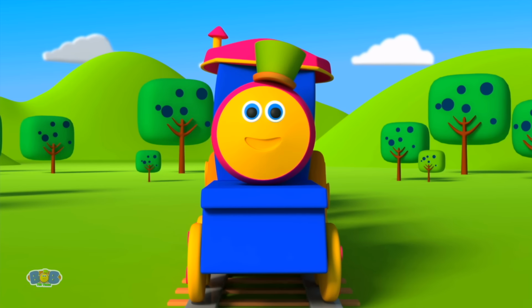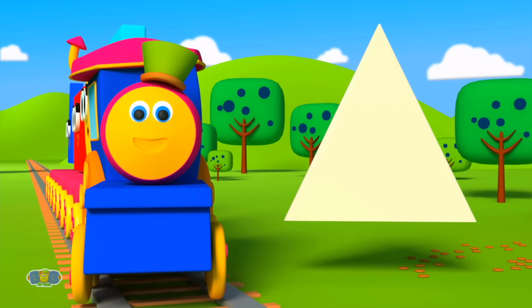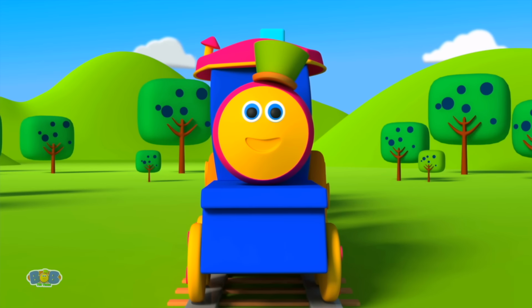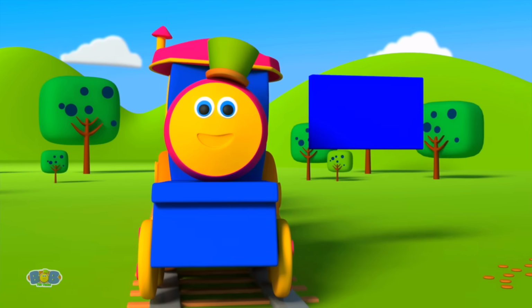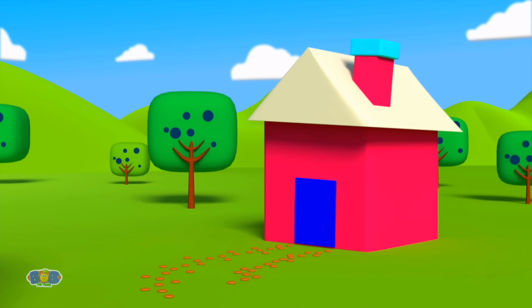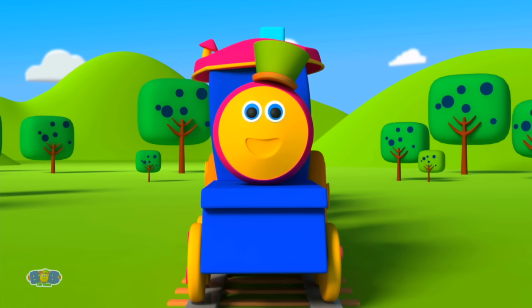Now look aloft and tell me the shape of a roof. Triangle. Yes, let's place it at a perfect angle. We're going strong. Now name me a shape with four sides. Too short, too long. Rectangle. Yes, a rectangle it is. And such a beautiful house we have built. Yay! Well, that was fun.